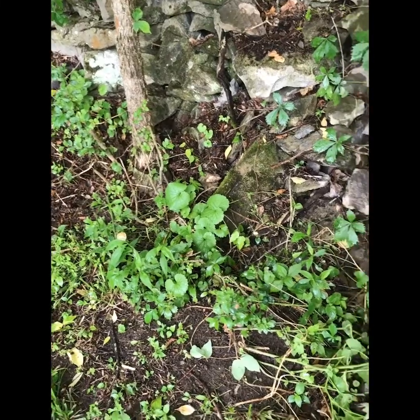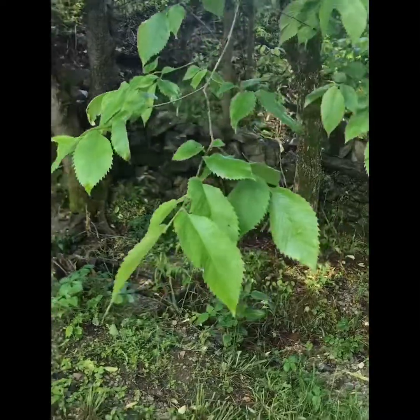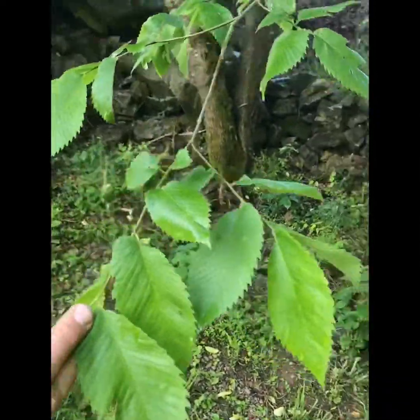Here we have an elm tree branch. These leaves are edible. Not bad. Here's the bark and what it looks like.